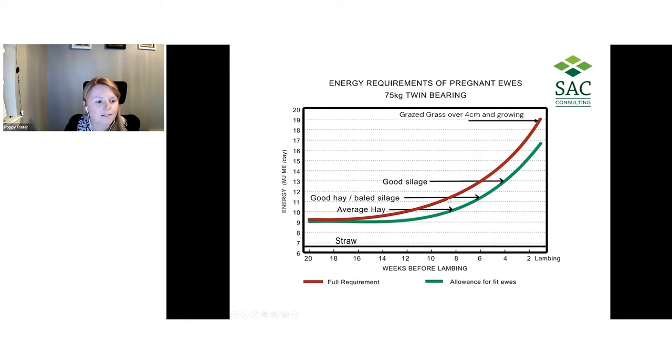Good hay or baled silage, probably more like 9 weeks. Good silage, more like 6 weeks. And like I often say, grazed grass, as long as there's some there and it's growing, it can. And ewes are designed to utilize this to meet their requirements, but you need to have sufficient of it.